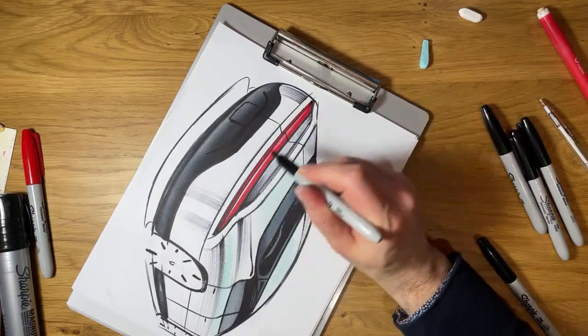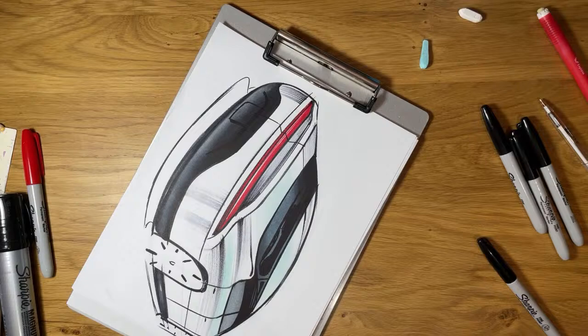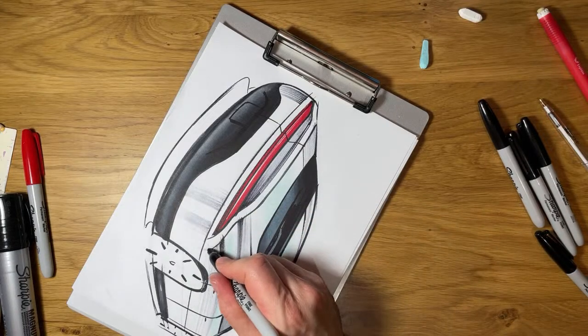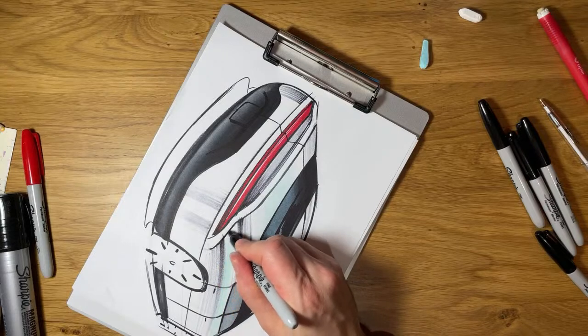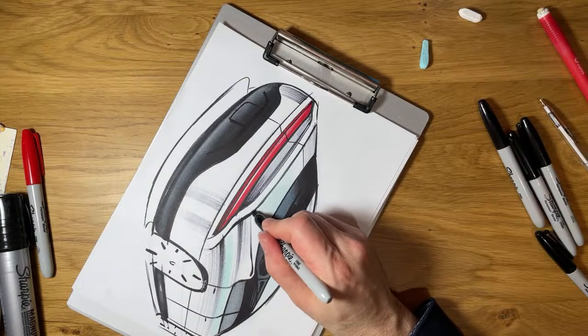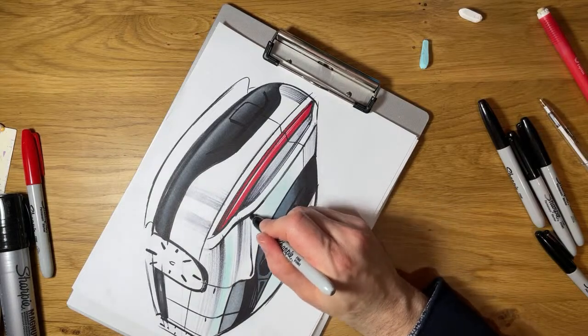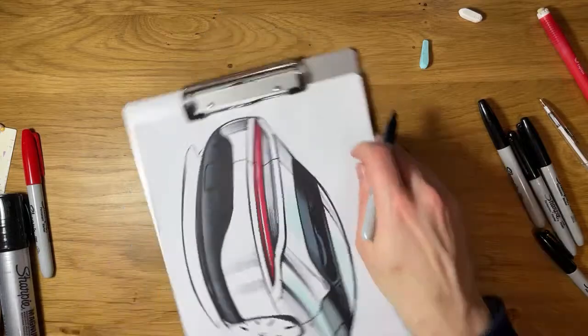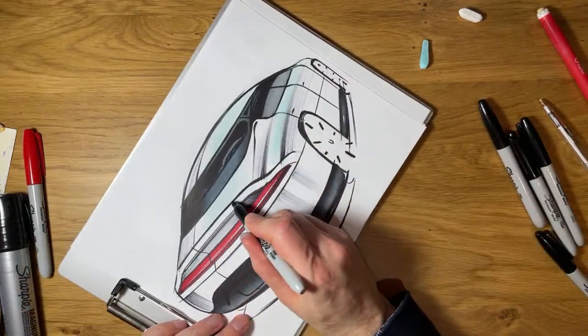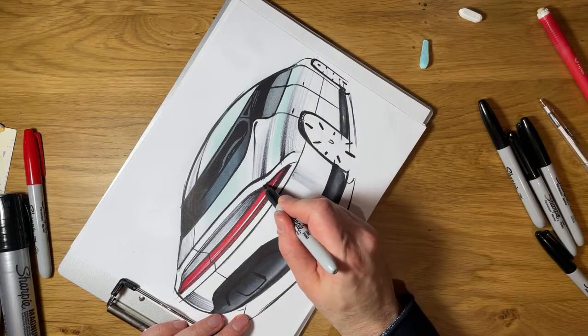Shading in that tail lamp as well. This was my one that was very new. Just gonna thicken this line up a little bit, make it a little cleaner. It's kind of a focal point of the sketch. So let that line work be a little bit thicker there. Really draw your eye in.